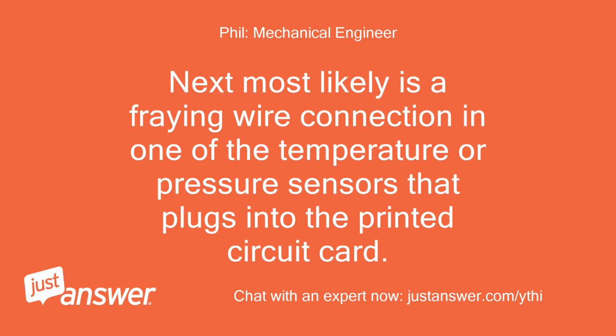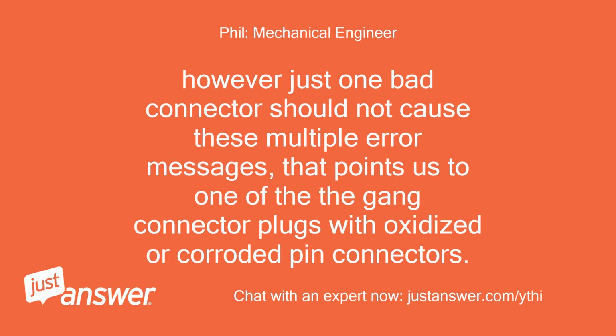Next most likely is a fraying wire connection in one of the temperature or pressure sensors that plugs into the printed circuit card. However, just one bad connector should not cause these multiple error messages. That points us to one of the gang connector plugs with oxidized or corroded pin connectors.